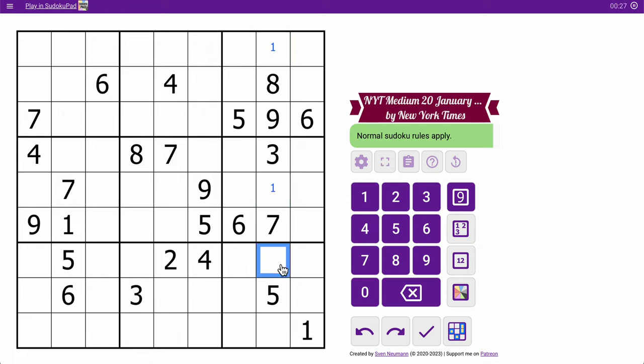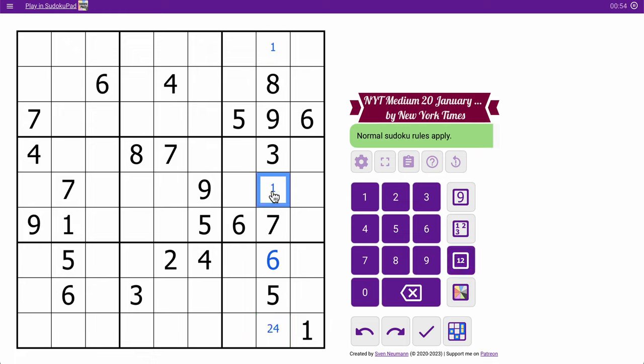This one sees 2 and 4. And 1. It needs 1, 2, 4, and 6 are left, and this one sees 1 in the box, 2 and 4 in the row. That is a 6, straight out. I think this is 2, 4, because I'm now down to 1, 2, or 4 for the column. This is any of them, and so's that.